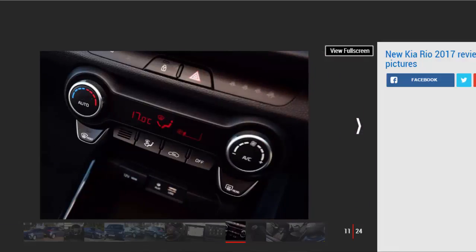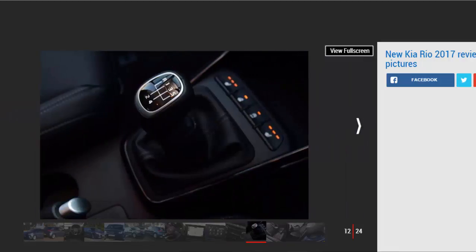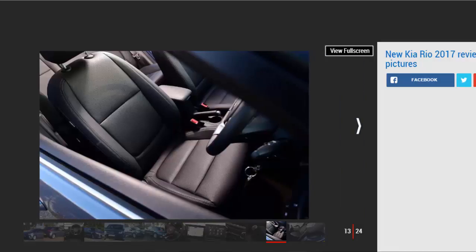The engine range kicks off with familiar 1.25 and 1.4-liter non-turbocharged petrol engines. However, Kia also offers a new TGDI turbo petrol engine with 3 cylinders and power outputs of 99 or 118 bhp. As well as offering greater performance, it beats both non-turbo engines for efficiency. Those who really want to sip fuel, however, can opt for the 1.4-liter diesel in 76 bhp or 89 bhp form. Engines, performance, and drive: 3.3 star.